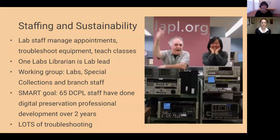And we have working groups. If that's something your library does, maybe set up a working group for your Memory Lab that has different stakeholders. For us, it's our labs department, and also our special collections department, which is called the People's Archive. Anyone that might be able to help with personal archiving, or IT, could also be someone to throw in there with your working group.